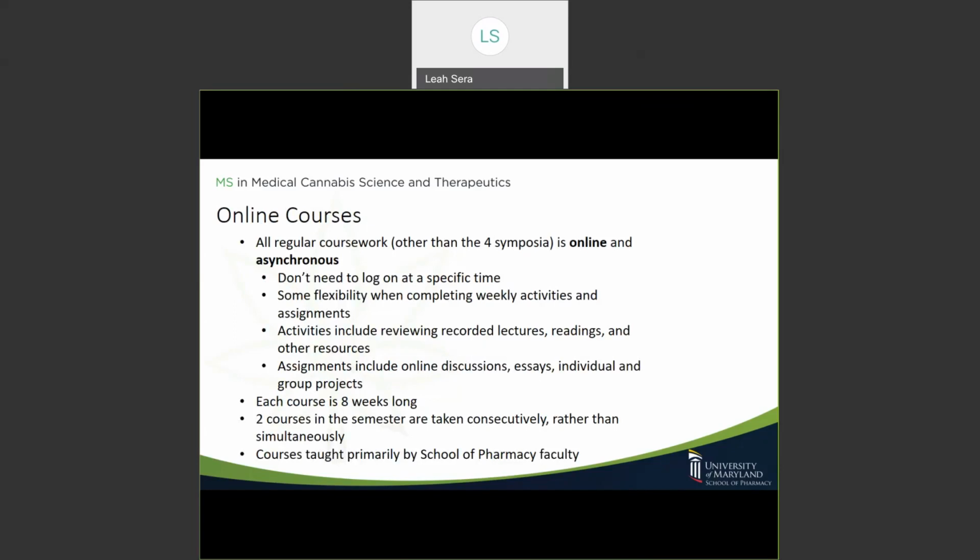and quizzes. Each course is 8 weeks long rather than the normal 16 weeks, so that instead of taking 2 courses simultaneously in each semester, you take them consecutively. That means you're only focusing on 1 course at a time, and courses are taught primarily by our School of Pharmacy faculty.